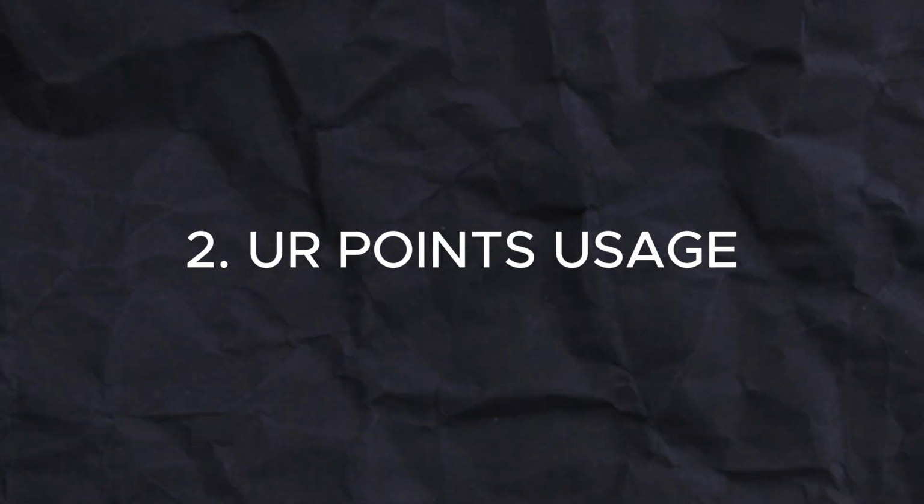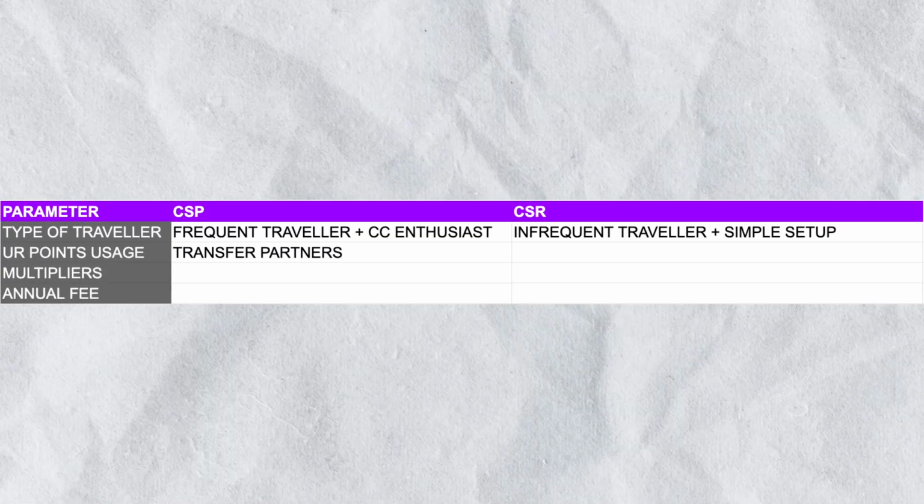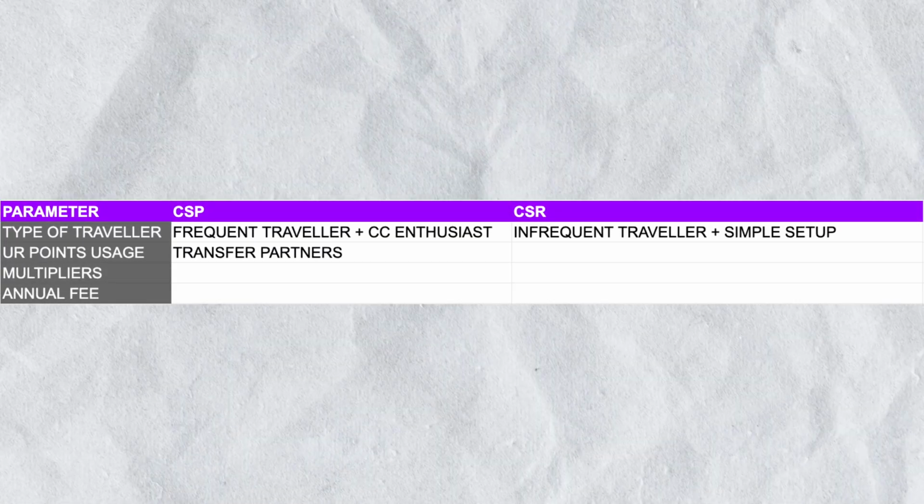Let's move on to parameter number 2, which is how these users use Ultimate Rewards points. This ties into parameter number 1. Because if you are a credit card enthusiast, you understand how to transfer your points from one credit card ecosystem to travel partners. And since the Chase Sapphire Preferred offers you the same set of travel partners as the Chase Sapphire Reserve, there is no incremental benefit from a point transfer perspective of having the Chase Sapphire Reserve.